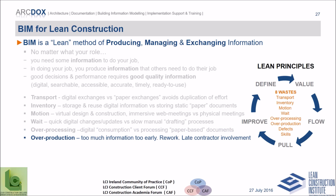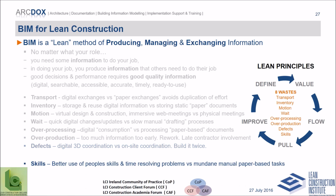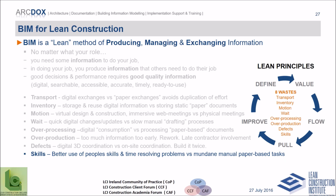In the traditional way of working, we see too much information being produced too early by the wrong types of people, and it results in a lot of rework. And I think BIM offers many opportunities for the earlier engagement of the people who know how to construct and fabricate stuff. In terms of defects, this idea of building the building twice and resolving the design issues and coordination issues in the virtual environment rather than doing that on site much later on in the process would save enormous amounts of money. And we have highly skilled people in the construction industry, but too much of their time is being spent working through mundane manual-based or paper-based processes. So I think BIM offers many opportunities to get rid of the mundane stuff and let people do what they're really good at.